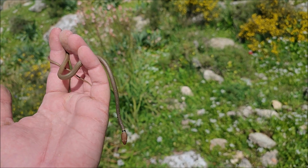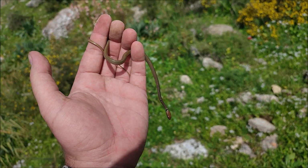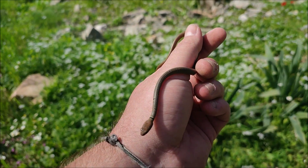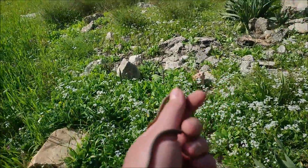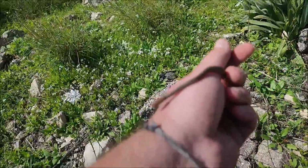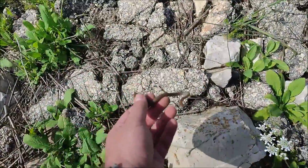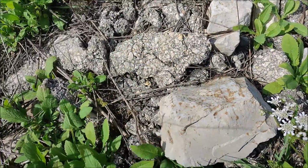A beautiful pattern with lots of spots actually. Take some pictures and let it go. So I won't take much time taking photos of this cutie. I will just let it go. I have a lot of photos, find these species almost every trip. So, here you go.